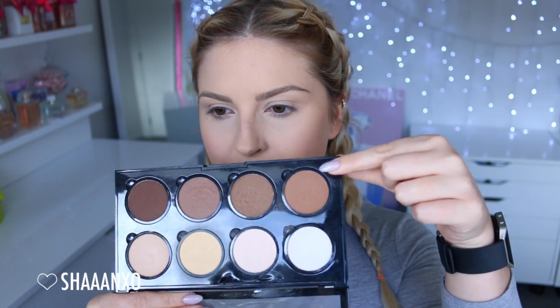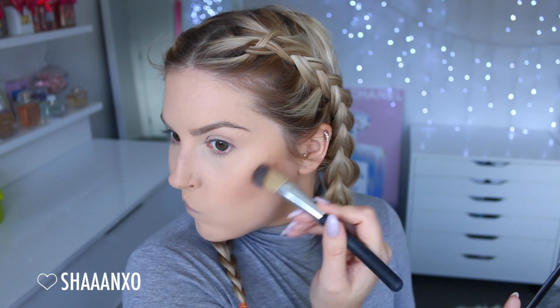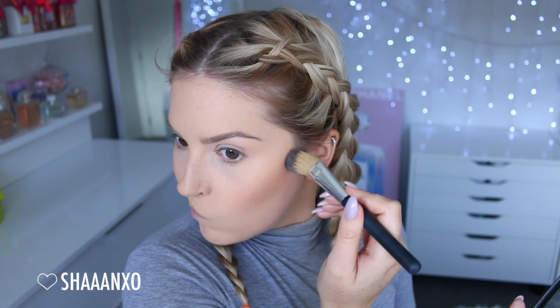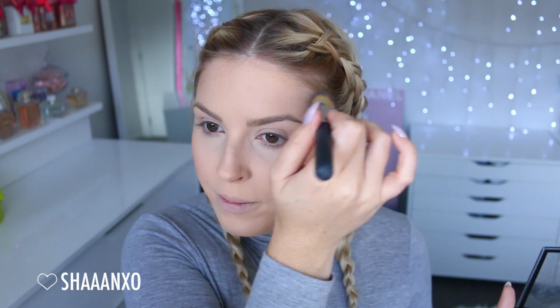And then I will contour with my NYX contour kit. I think I'm going to mix that warm shade and that cool shade together for me today, and I just like to use a bronzer brush for this. This contour kit definitely is a little bit on the orangey side for me when I am very, very pale, but I still love it, so whatever, I'm a rocket.